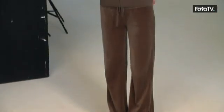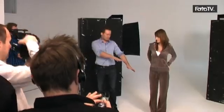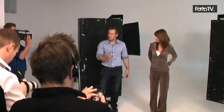This is the first element of control. Now you have a place, you have a model, she's fixed, she's not going anywhere. You know that this is where you have to adjust the lighting to. So that's the first step.